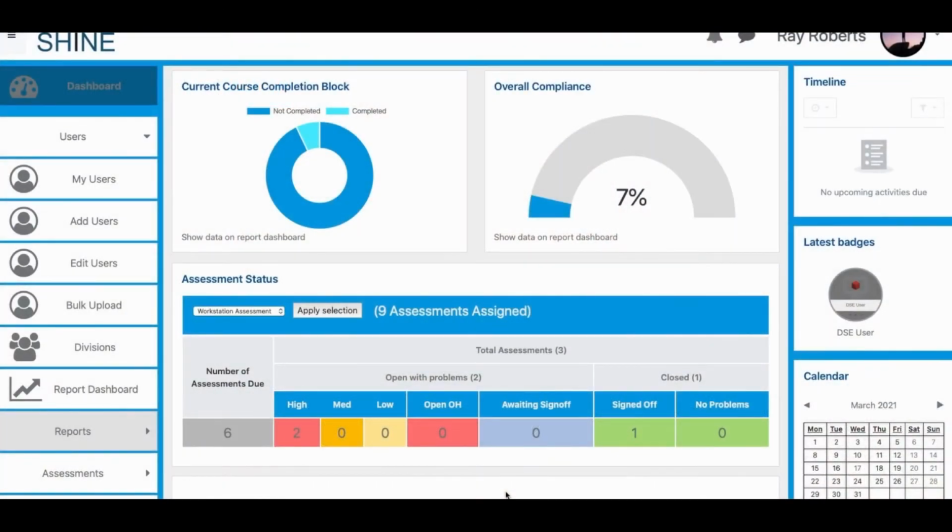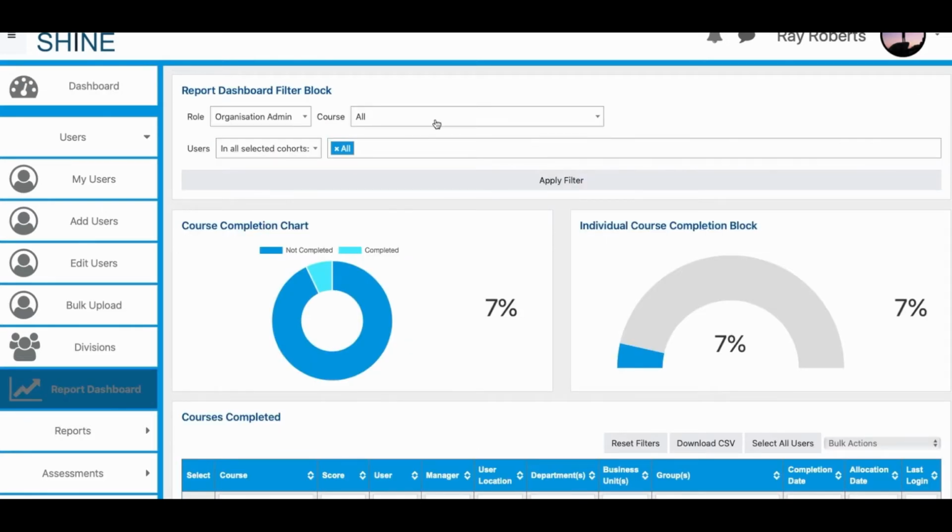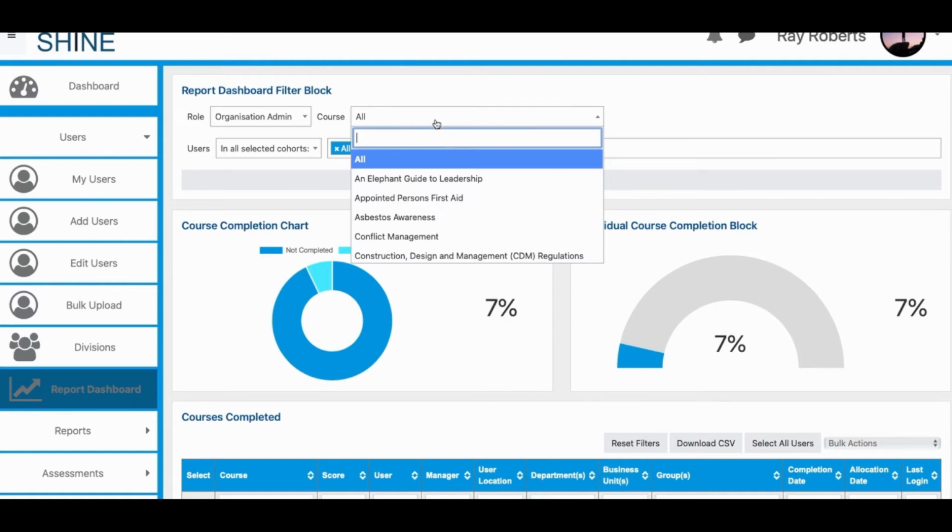Creating quick reports in Shine is quick and easy. You have powerful filtering options and can export your results to a spreadsheet if required. In the left-hand menu, select Report Dashboard. In the course drop-down at the top of the page, select All for all courses, or select a specific course that you wish to filter on.